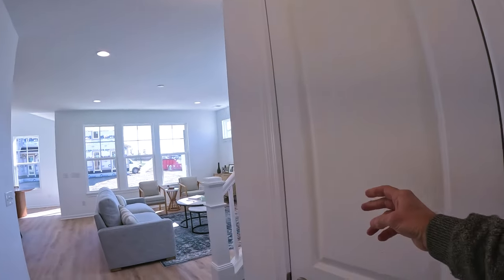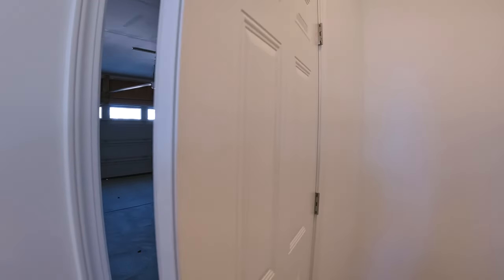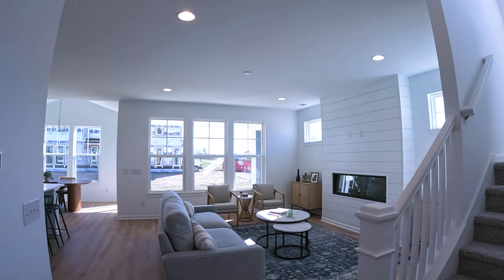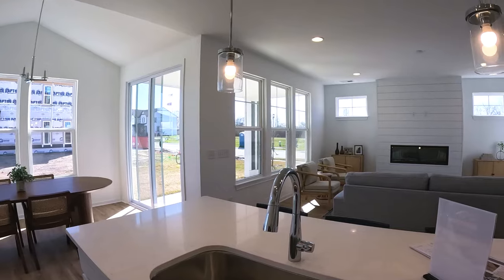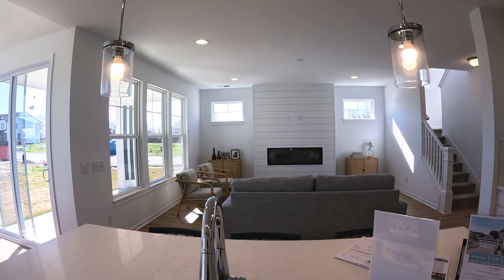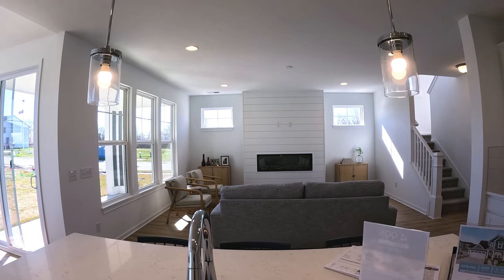Continue on, you have storage under the stairs and you have your entryway to the garage. You could put a seat here for book bags and mittens and boots. That would work easy enough. But you get a nice feel with this open concept here. You stand in here at the kitchen island. Good size living room, fireplace, TV over.